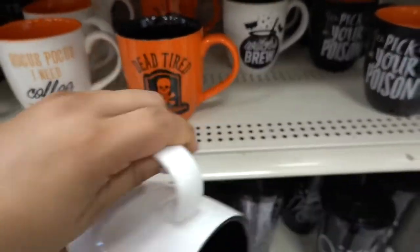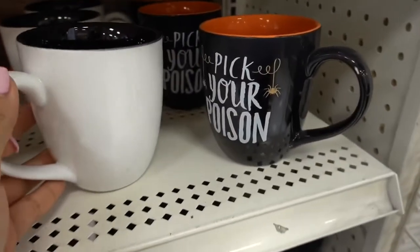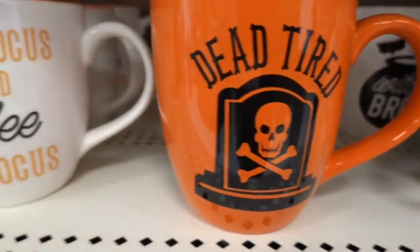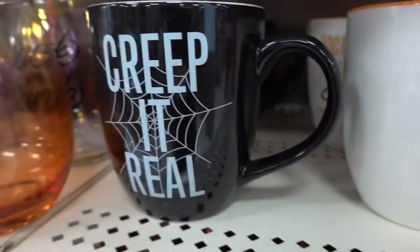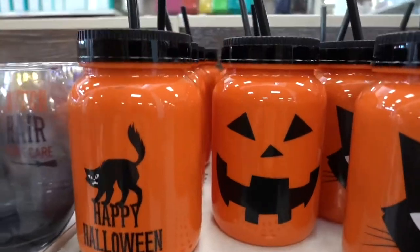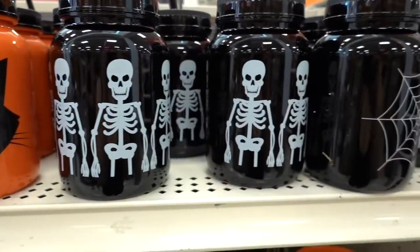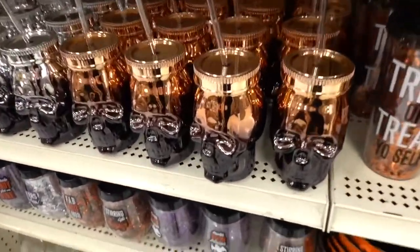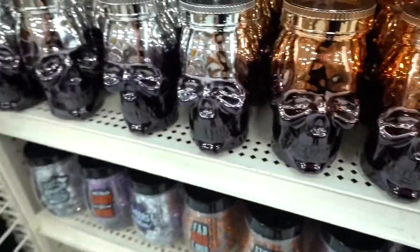I want this one. This one says witch's brew, pick your poison, dead tired, hocus pocus, I need coffee to focus, creep it real. Then they have these cute adorable ones. They're plastic. Then they have like this gold one, but these are plastic too. I thought they were glass.